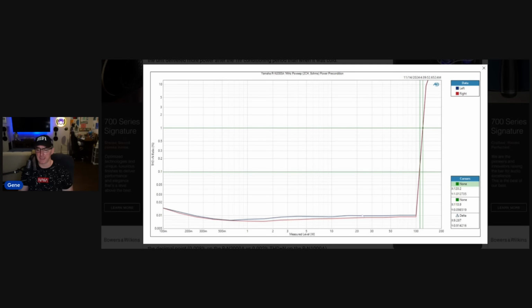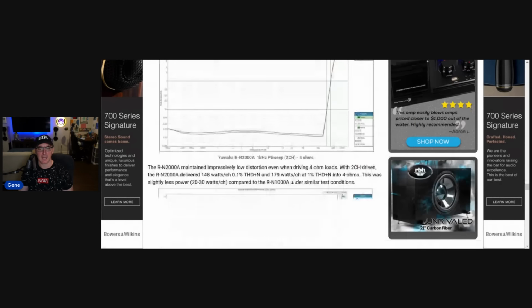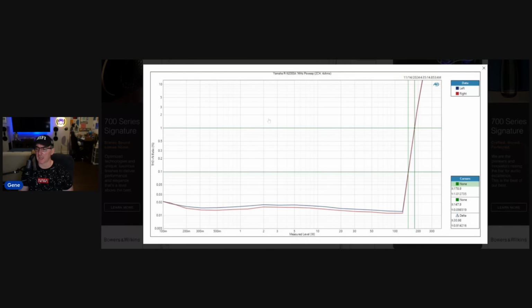And look at how linear that response is. So with 1 kilohertz at 1% distortion, it got 120 watts. With both channels driven at 0.1%, it got 110 or 111 watts. That's really good. I did that as well for 4 ohms and got 178, 179 watts at 1%, 148 watts at 0.1% with both channels driven at 4 ohms. Again, look at how linear that response is.